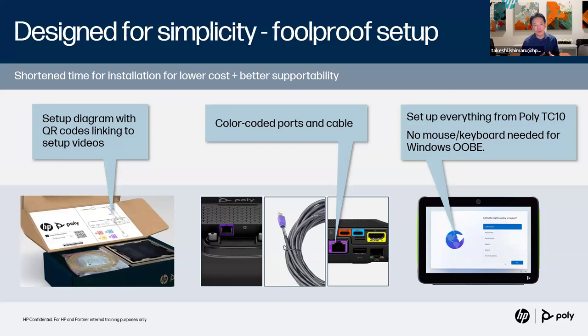We really aimed for extra simplicity, and that experience starts when you open up the box. When you open the PC box, you will see a setup diagram attached to the box with color-coded QR codes. If you scan the QR code, you will see a short video explaining the purpose of those different color-coded ports. When you take out the contents, you will see a 10-meter Ethernet cable with a purple boot color, which is the same color as the PoE port on the PC.